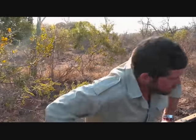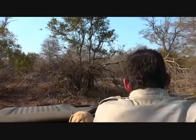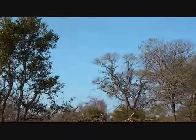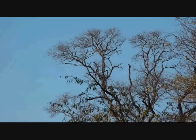I'm going to have to try and get back in without scaring away our bird. There we go. It's still there. It's not looking completely relaxed, but I think we have managed to do what we needed to do without disturbing it.